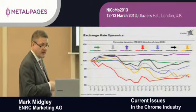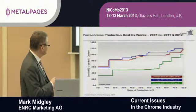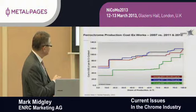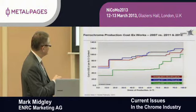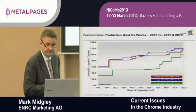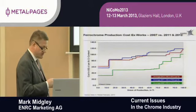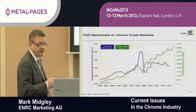And here you can see what's happened to the chrome industry. This here was the cost curve 2007. The blue, it was the cost curve, much higher in 2011. And now in 2012, you can see how South Africa is reaping the benefits, as are other producers reaping the benefits of devaluation. So these are all factors which are putting pressure on the price of ferrochrome.